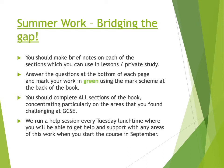We've asked you to make notes. We've also asked you to do the questions. Chemistry is very much about application of knowledge, and it's really important that you do the questions so that we can see, and that you can see, what you know. I'm sure you already know from having studied for GCSEs, the more you do chemistry questions, the better you get at knowing what is being asked of you, knowing what information you should provide.